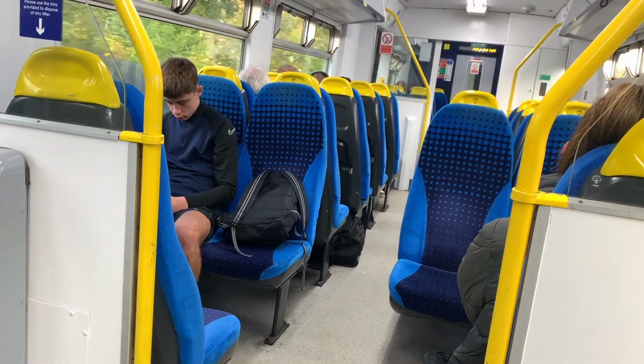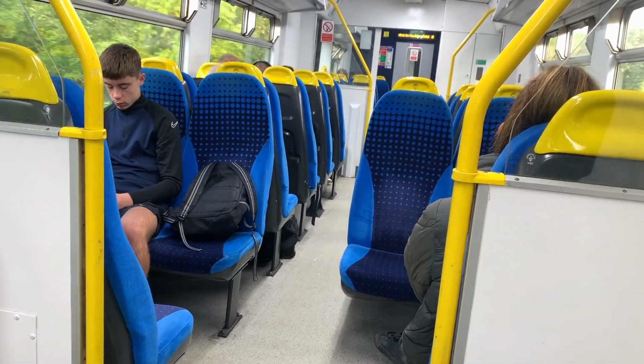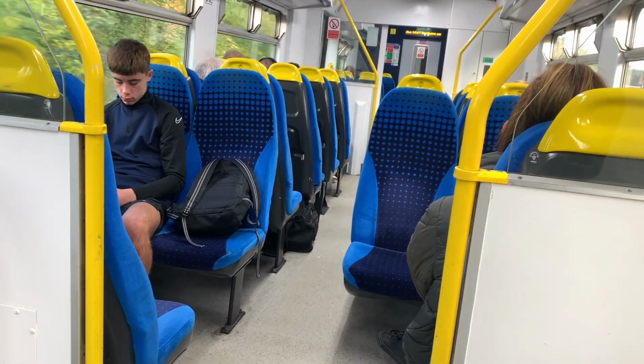On board now, the interior is very different compared to the Type 2 Sprinters of Great Western Railway and Transport for Wales, as the Northern Type 2s have a more basic suburban style layout with its seating arrangement and lack of facilities for regional services.